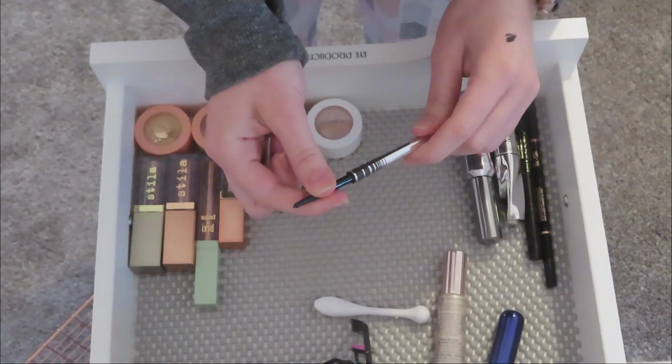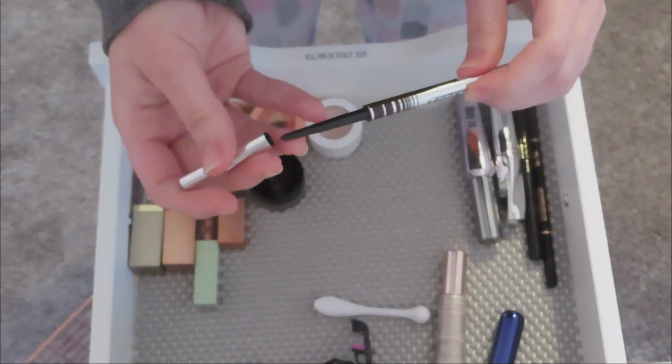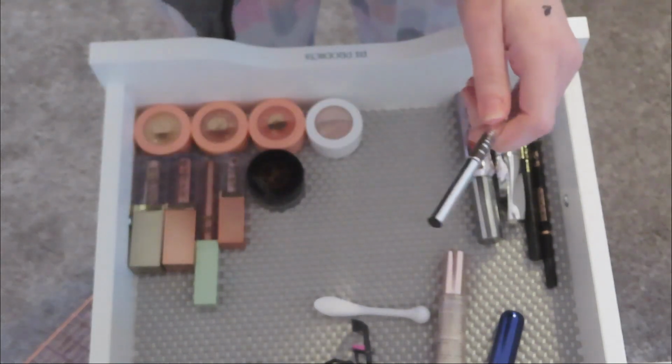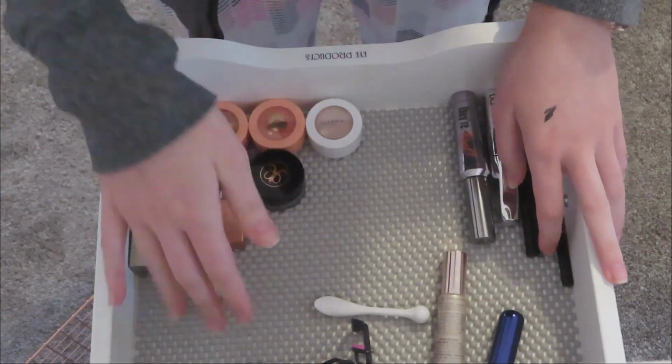This is a Marc Jacobs brown liner. It's like a pencil liner, and I like this pretty good. I usually do it on like my bottom lashes, like on the outer edge, if I'm going to wear eyeliner, but keep it kind of minimal.